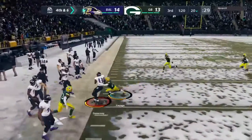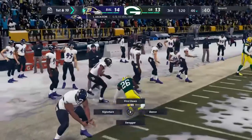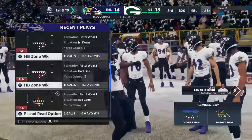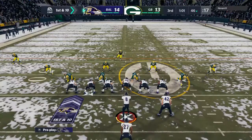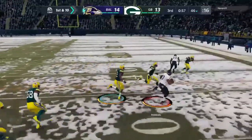He's got his man on the crossing route. And he'll be out of bounds, but able to get it up past the 45. A gain of 26 and a conversion there as well on fourth down. First down, Ravens. On 1st and 10, it's Dobbins.